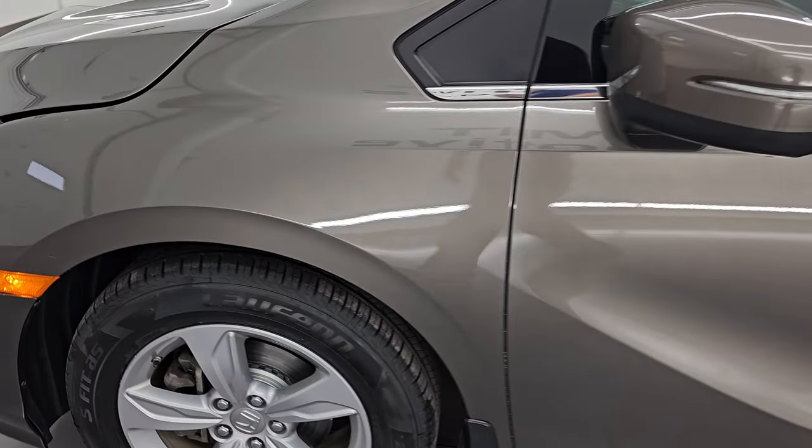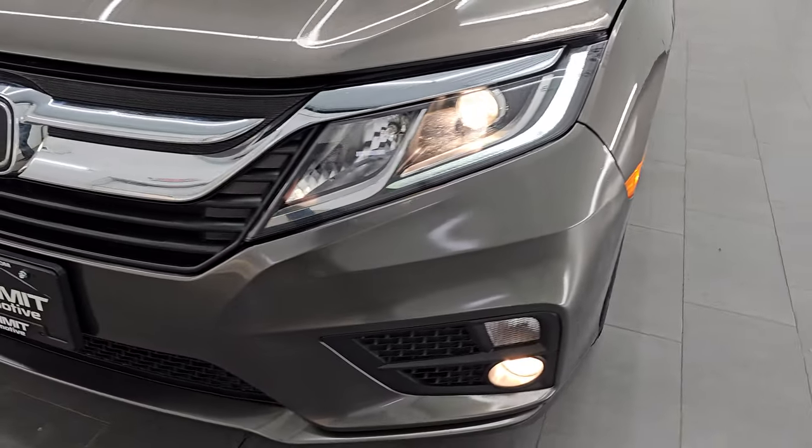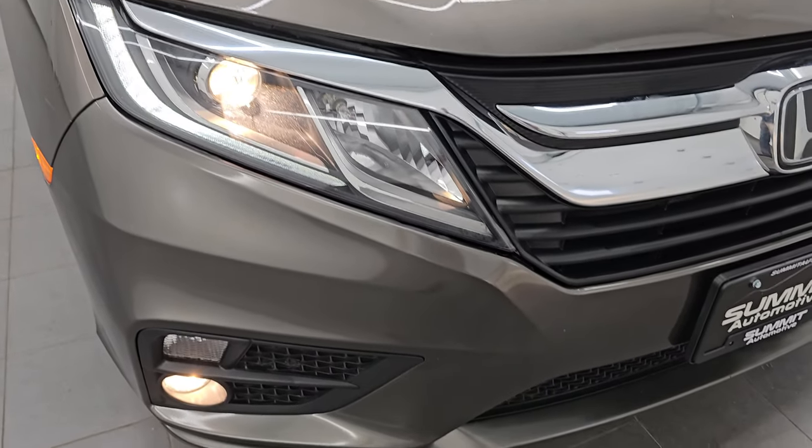But more importantly, hopefully you were able to verify the quality, condition, options, and of course cleanliness of this van all the way around, inside and out. All the lights are working very nicely.